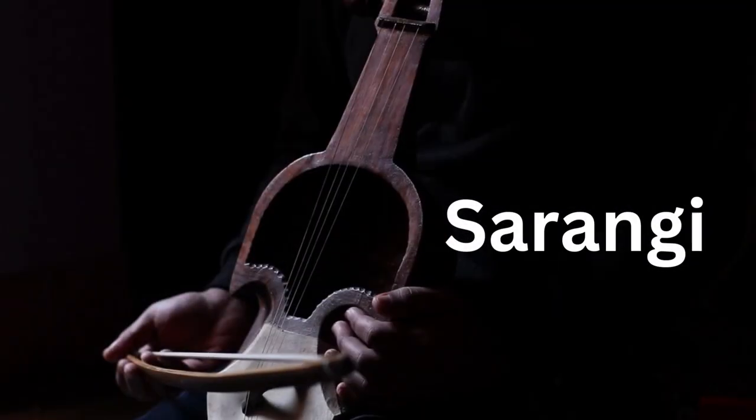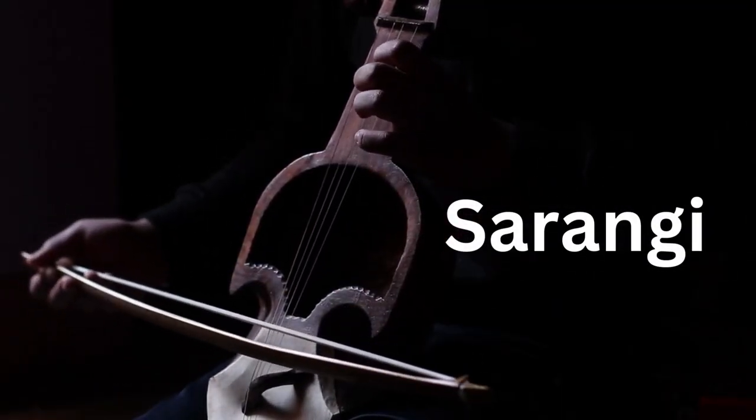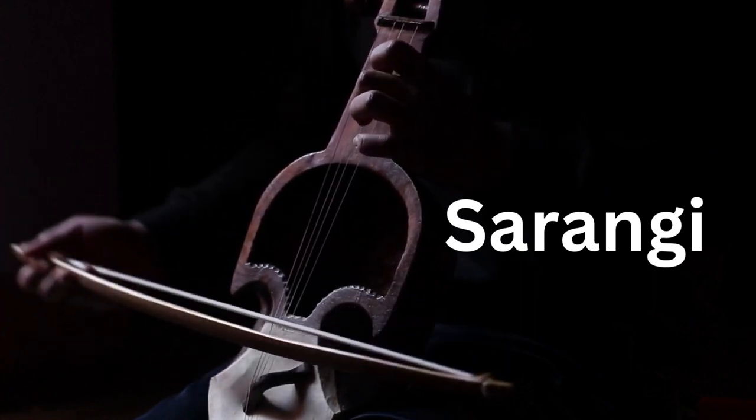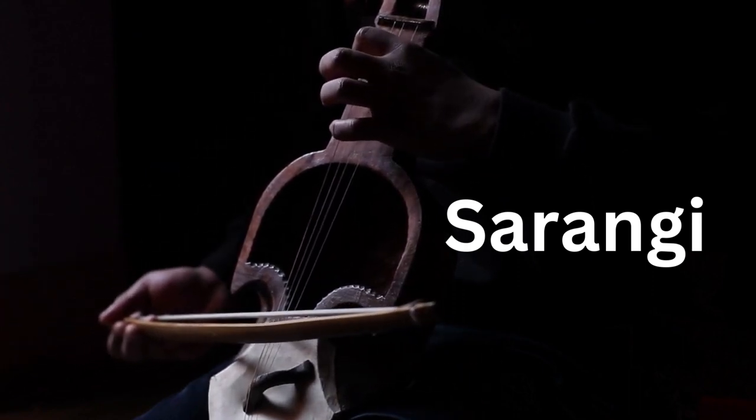Next, we encounter the soulful sarangi, a stringed instrument cherished in both Nepal and India. The sarangi's melancholic melodies touch our emotions and tell stories of love, longing, and the beauty of life.